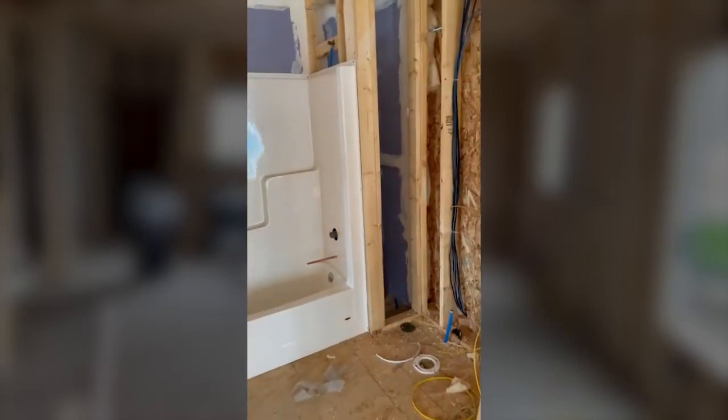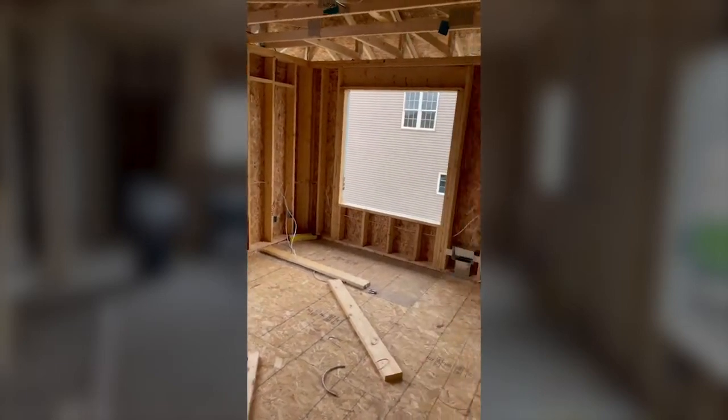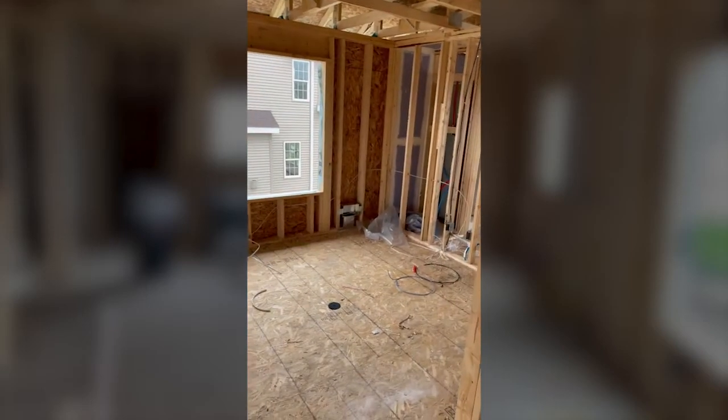And then this little corner is going to be a linen space that will be built in there. Then as we look into these other bedrooms, here's your two bedrooms. You've got this bedroom here that looks out over the back, and then you've got the third bedroom here. And then the master suite.